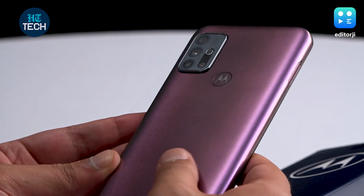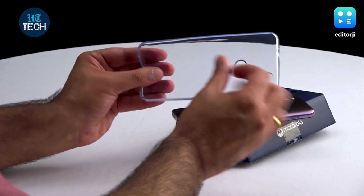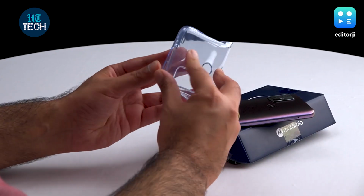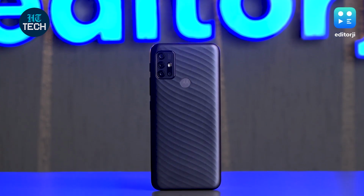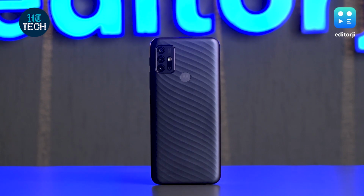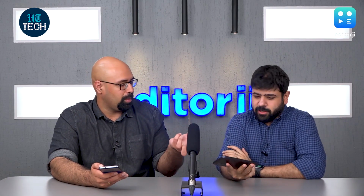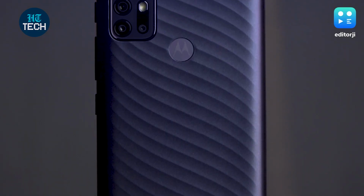And of course, this does come with a TPU case in the box, which the G10 Power for some reason doesn't get, but the G30 does. Although I will say, Motorola has made the correct compromise here, in my opinion at least, because they haven't given this a TPU case, but they've given it this really nice wavy texture at the back. They call this color grey, but I don't know what angle. I'm guessing those wavy lines aren't there just for show, so I'm guessing they offer you a better grip. They do increase grip, and they do add to the design flair as well.